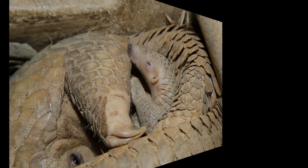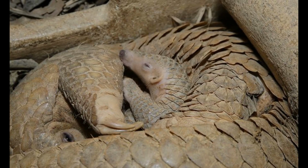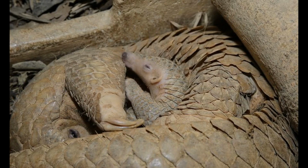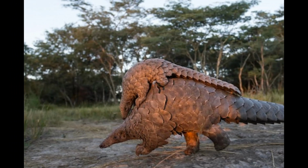The color of Pangopups or baby pangolins depends on the species. For example, the African white-bellied pangolin, Phataginus tricuspis, has brownish-black scales when they are born, while the Indian pangolin, Manis crassicaudata, has grayish-white scales.